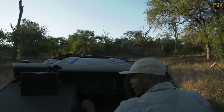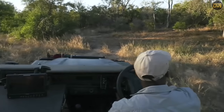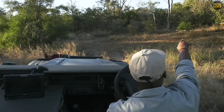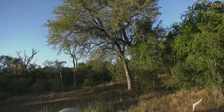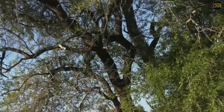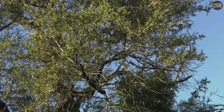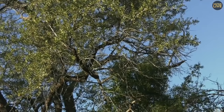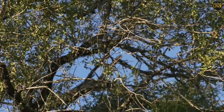She did what she does best. That's what she did. Oh, we have nice birds there. Hey, can you see them? Seb? There. Yeah. That's a hermit. White crowned helmet shrike. Yes.